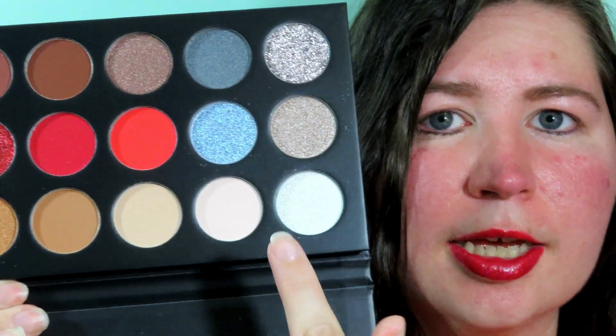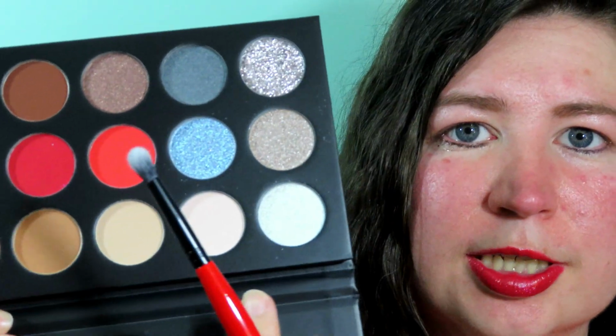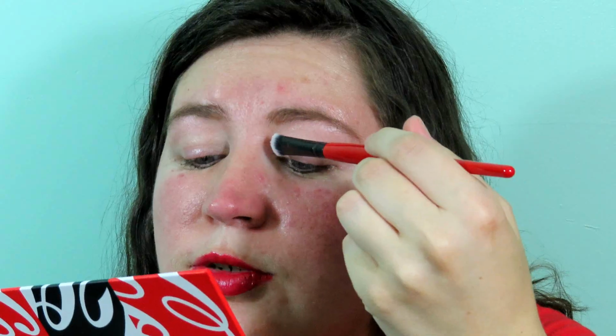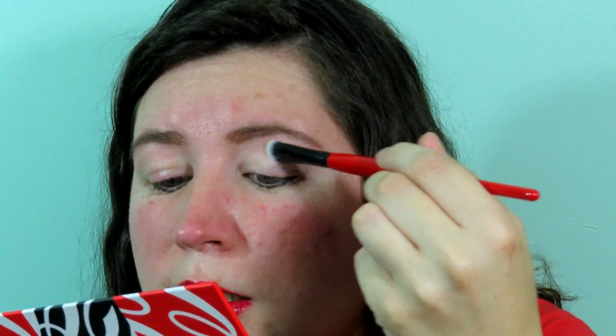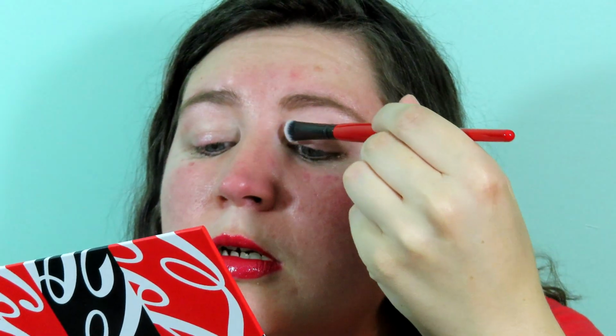So I'm just going to scooch you on in and we're going to play around with the palette. So I'm going to go in and I'm going to take this shade right here and I'm going to use it as my base. Honestly, it's mostly white. It's like an off-white, but I kind of wish it was a full-on white color. So you are getting some kickback from this shade. Like I'm getting some fallout down below.